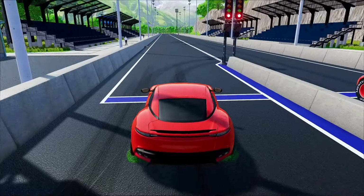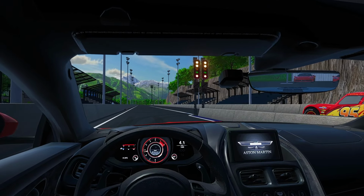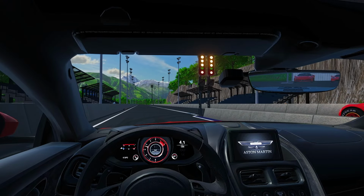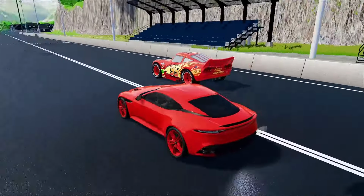All right, boys, the race is starting. Let's check it out. I need to back up a little bit. There we go, so we can see the timer. First yellow, second yellow. No, hit it in the gear. Third yellow. Green beans. Here we go. We're off. Oh, no. What's going on? I didn't cheat. What are you saying?